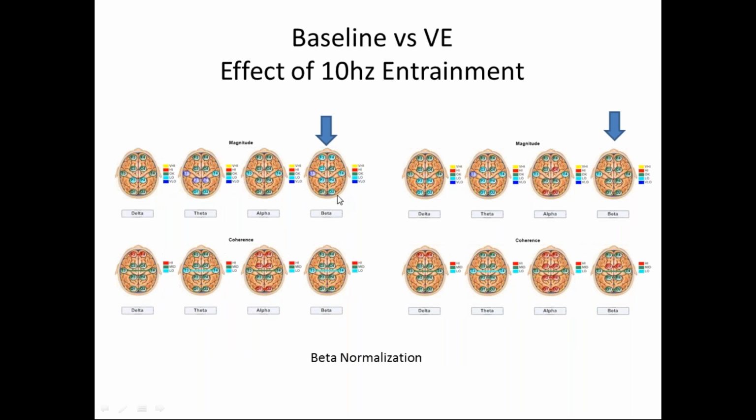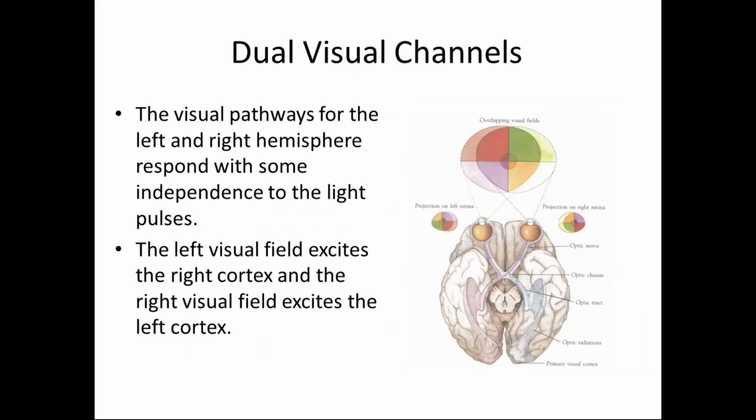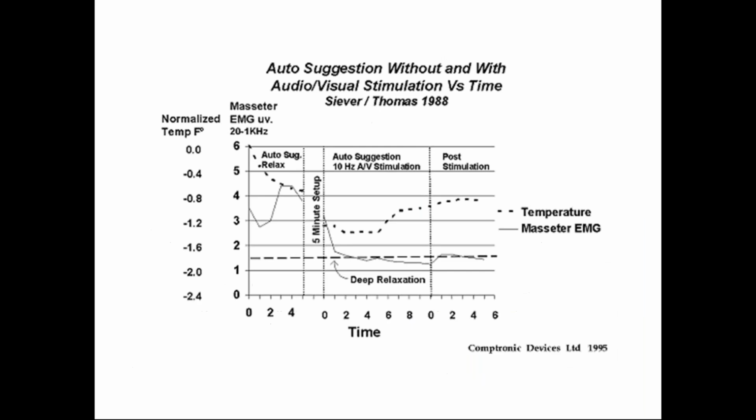Here's another one where we run 10 hertz, and it normalizes the distribution. This person's got low beta, a classic pattern you see with attention deficit, and then boom, the beta normalizes. You can run 10 hertz on some people, and it'll normalize their low beta. That's a hard thing to change with neurofeedback. So if you keep doing that with the training, it's really helpful. And I talk a lot about the harmonics and all of that.